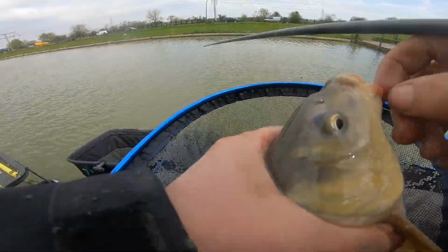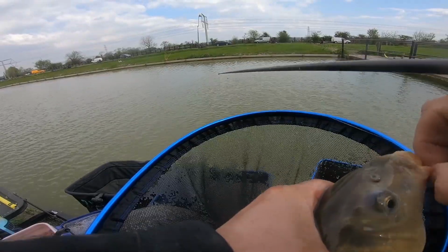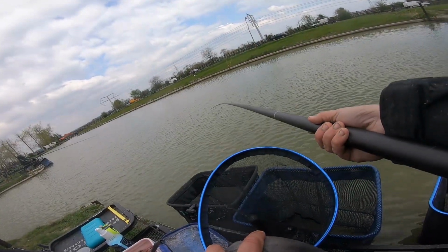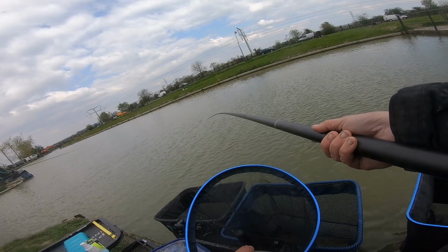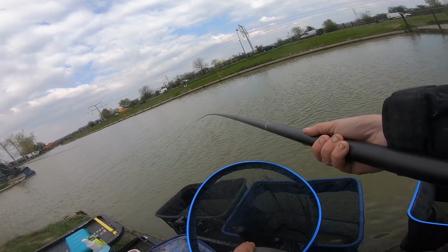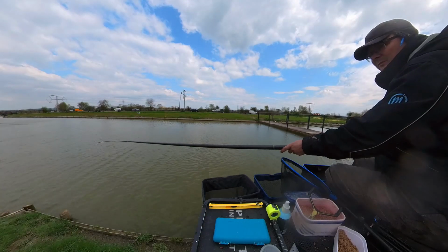A 3-pounder, 4-pounder. That was nice, straight in that time. A powerful fish or a foul-hooked fish. Big boy.